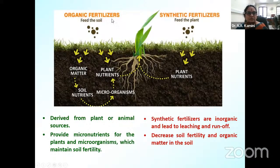Organic fertilizers usage, what are all the things happening? They can be derived from plant and animal sources. They provide micronutrients for the plants and microorganisms, which maintain soil fertility. Synthetic fertilizers are inorganic and lead to leaching and runoff, and they decrease the soil fertility and the organic matter in the soil.